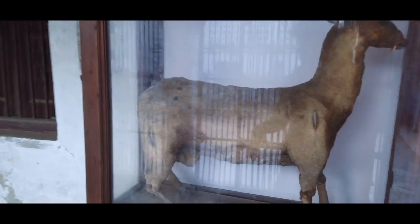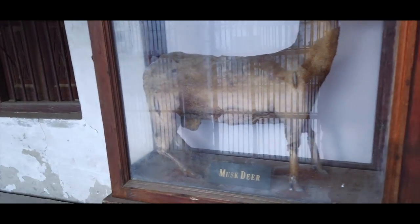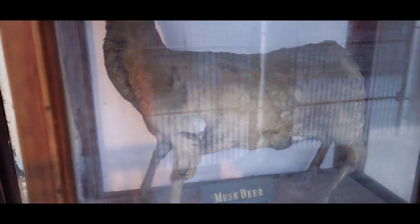Here is a whole statue. No, it looks pretty much real. It's like musk deer. I'm not sure what kind of deer it is. It has some sharp teeth there. There's one more out here. Maybe it's for real, they've just preserved it. It's an old building. It gives that kind of vintage feel.